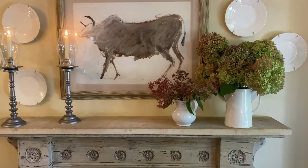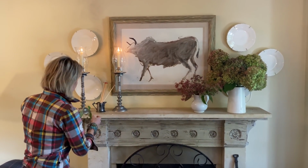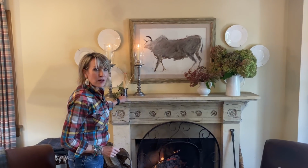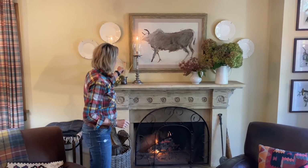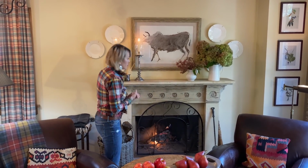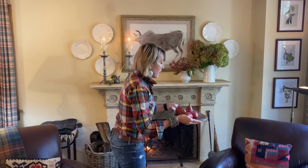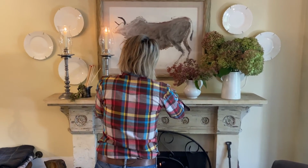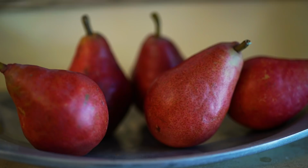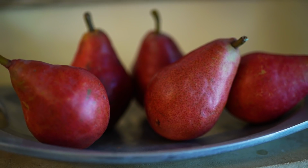Very tone on tone. So from a practical standpoint, I am putting back my little galvanized metal pitcher with my Fireplace matches in it with a little sprig of Seven Suns seed heads. Try saying that 10 times fast. And then I've got my fixture platter here that I have filled with red bosque pears because I wanted, again, to kind of repeat this hue. Very, very tone on tone.